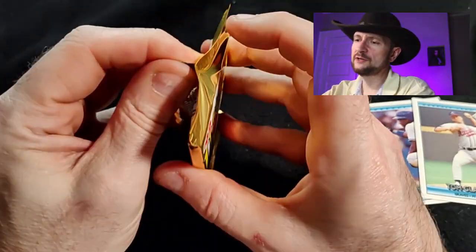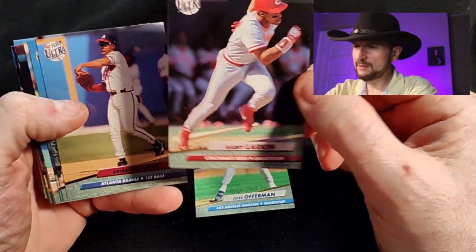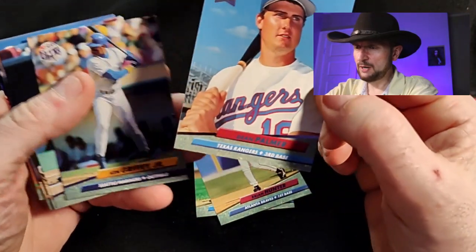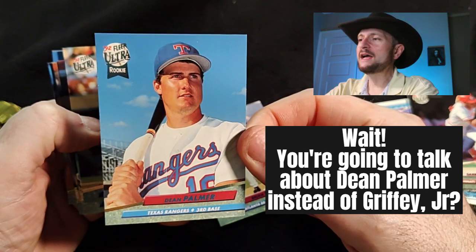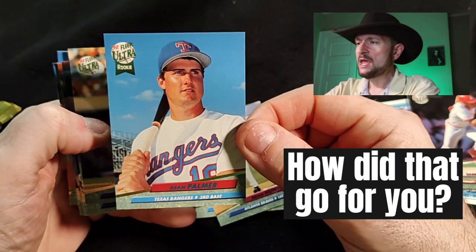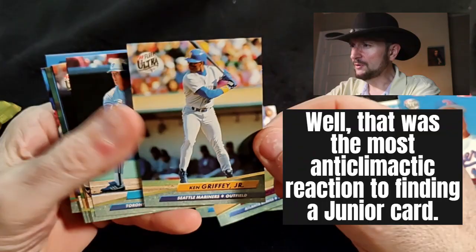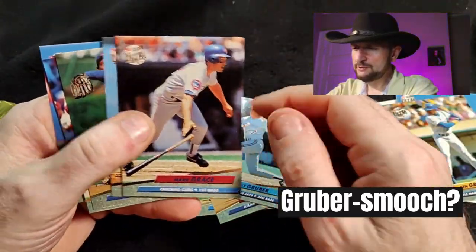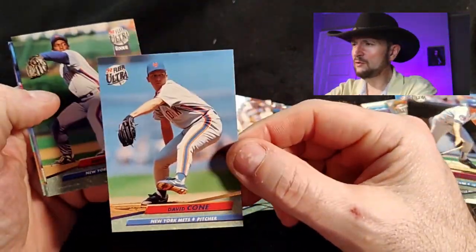All right, 92 Fleer Ultra. I thought they were stuck, but apparently not. Jose Oquendo, Barry Larkin. God, I've got a lot of Barry Larkins lately. Brian Hunter, Dean Palmer. I said he was going to be the next Mike Schmidt, and I picked up a bunch of his cards. Yeah, that didn't turn out the way I wanted. Griffey Jr. That's a cool card. Pretty neat to get that. Kelly Gruber, Mark Grace. I always liked him. Pete Harnish, David Cone.